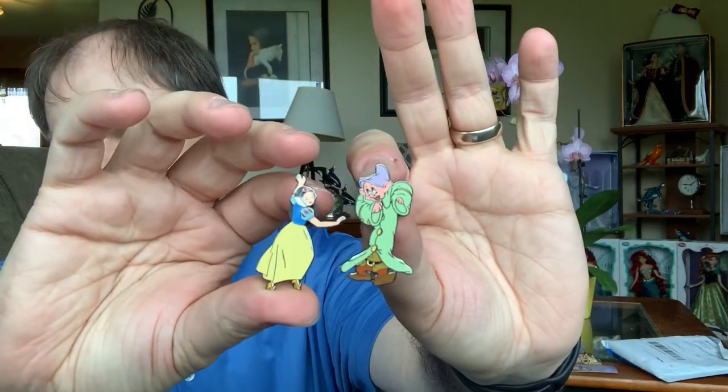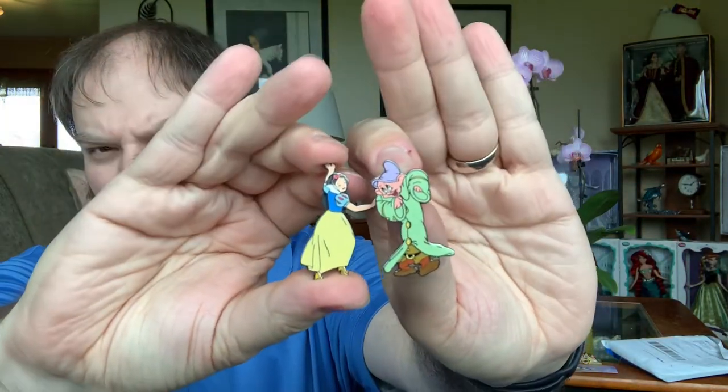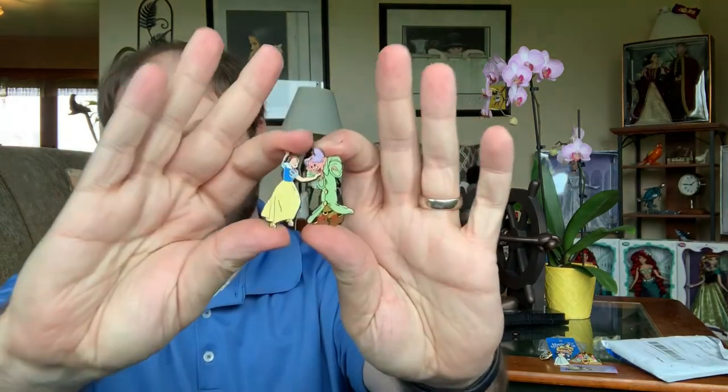Alrighty, okay, so these go together. When you hold them together, Snow White is dancing with Dopey, and I don't remember who was at the bottom, Doc or Grumpy or somebody, but these two pins obviously are a set and go together. And I think I paid $10? Something like that? For the set. So not bad at all. Two beautiful little pins. So super excited about those ones. Those will get added to my Snow White board.